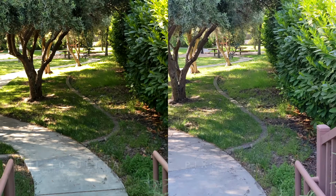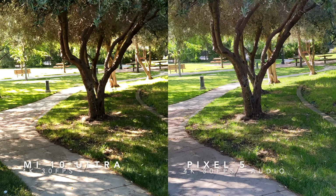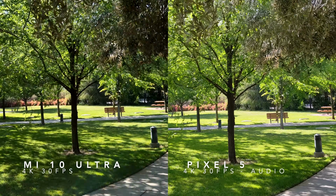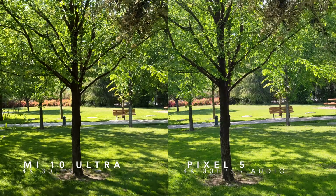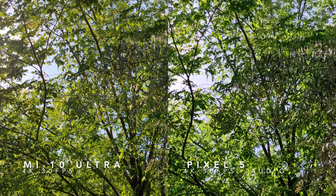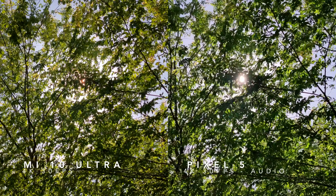And we'll test stabilization here in 4K as we walk down the stairs and through this path to give a feel for what the stabilization looks like here on each of the phones. And I'll pull up here and I'll pan up into the trees and into the sky so you can see how the cameras adjust for that changing light.